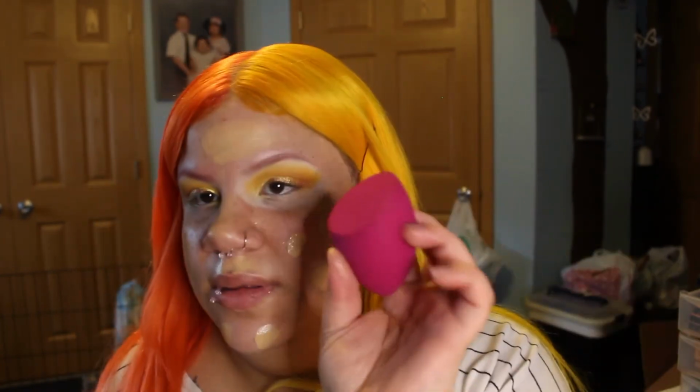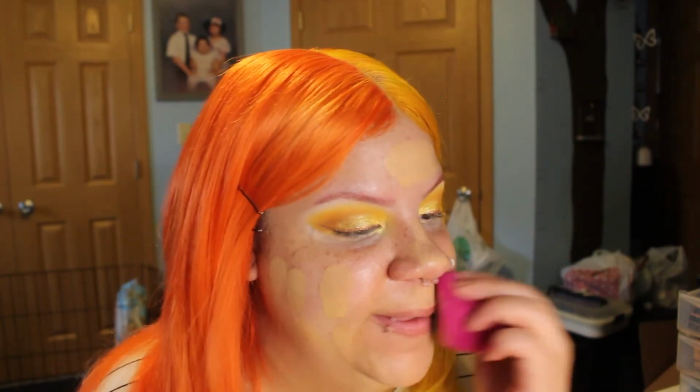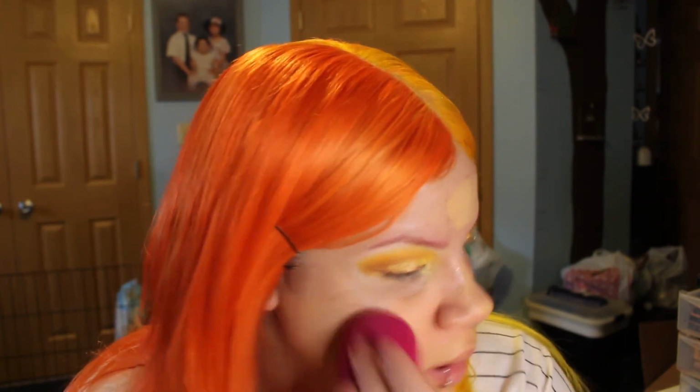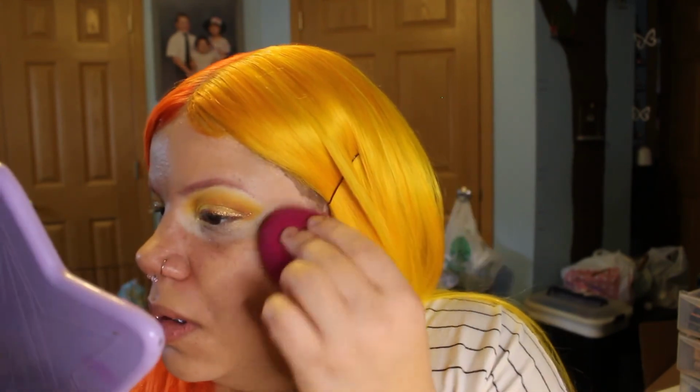This is about 2 pumps. I'm gonna use this fluffy part of the sponge, or the back part, and see how far this takes us. Right off the bat, oh Jesus, things are happening. I don't think it's taking us pretty far. I definitely think we're gonna have to build this up. It could be because the sponge is new though, and I know sometimes sponges are gonna soak up a lot, so that could be part of it. But it looks like I literally put nothing on my face. I feel like that just disappeared.